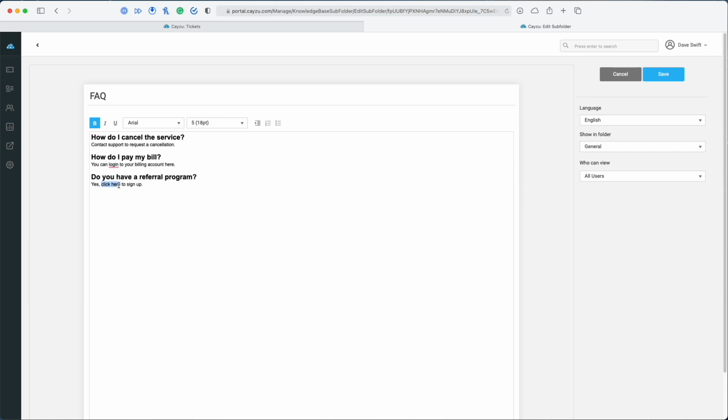But the real limitation, as I see it, is that I can't actually create a link. Typically, if there's not an icon, you could press Command K or Control K if you're on a PC, and then maybe a little dialog box should pop up. But it's very common in an FAQ that you want to help people navigate to a particular part of your website. So it would be nice to be able to include some more features here. This is a really, really bare bones type of article section.